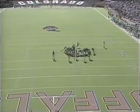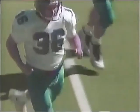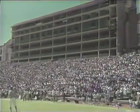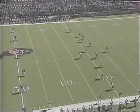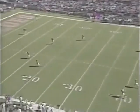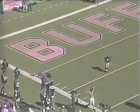And 35 yards out, the kick is off. The kick is good, and the Kansas Jayhawks are on the board first. The Jayhawks leading the fourth-ranked team in the country, 3-0 at Folsom Field in Colorado. What you have on that team, you got to get some confidence so it builds up right away. That's out of bounds. So Colorado will start with good field position.